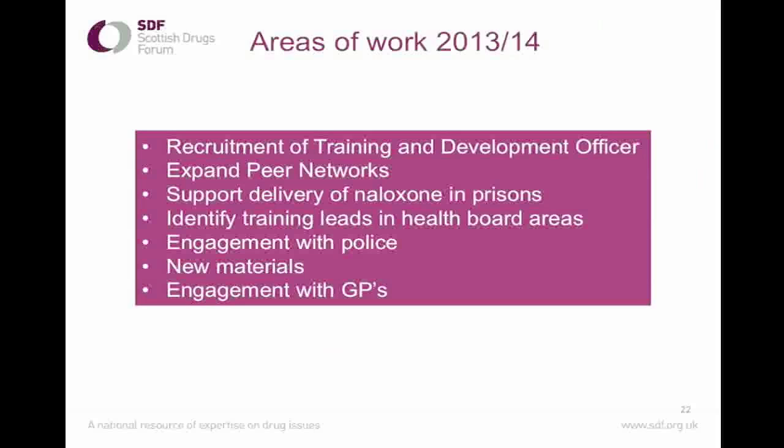There will be engagement with the police, particularly looking at having naloxone available in custody suites. We have a whole range of rebranded training materials to be distributed. Hopefully within the next couple of weeks we're finally at the stage of having them to the printers. With regards to GPs, general practitioners, there was a recent report published on the engagement of GPs in the naloxone programme here. This was really the first step to seeing how we can involve them and what they might need to become more involved in the naloxone programme. The report is available to view on our website, as are all the other reports that I've mentioned today.